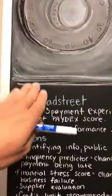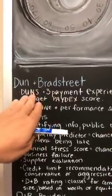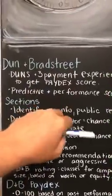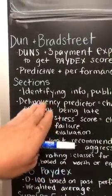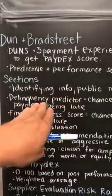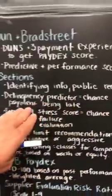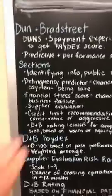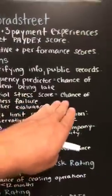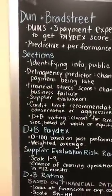So there are basically two scores that Dun & Bradstreet has that directly tell a credit issuer or lender how they think you'll pay your bills. There's PAYDEX, which reflects how you have paid your bills in the past. And there's the delinquency predictor, which predicts, based on past payment performance, how they think you'll pay in the future. It basically predicts your chances of going 90 days late over the next 12 months. Now, there's also a financial stress score, and this basically is your chance of business failure. What can happen if your business fails?